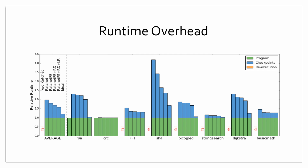Now, this figure shows the runtime overhead of different checkpointing versions of Ratchet on the baseline of no Ratchet across different benchmarks. As you can see, 6 out of 8 benchmarks fail to complete execution without Ratchet. Overhead dramatically varies between benchmarks. This shows that performance of Ratchet is highly program dependent. The average runtime overhead of Ratchet is 58.9% for the most optimized version. This is a 20% improvement over the unoptimized version of Ratchet.